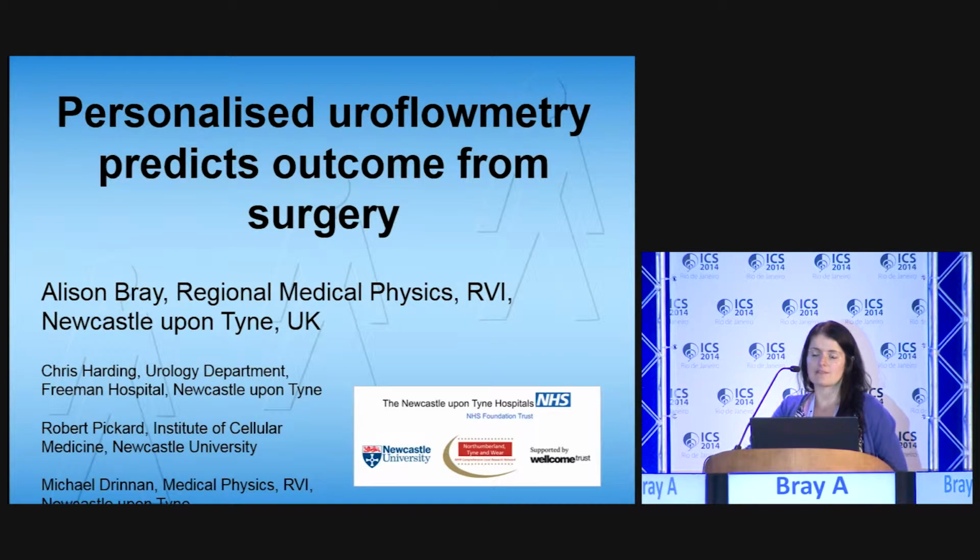But instead of invasive urodynamics, often maximum flow rate, or Qmax, is measured using a flow test to help select men who should have surgery. And typically, a single measurement of flow rate is made in an outpatient setting.